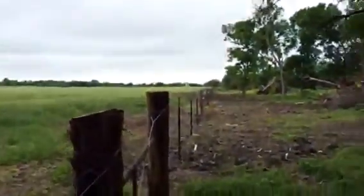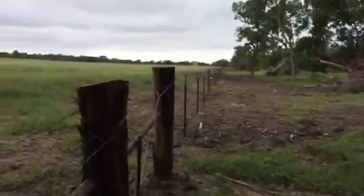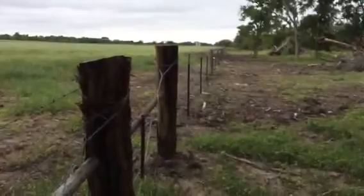Fence looks pretty good to me. We've obviously seen this video. So no holes. No holes from here all the way to the river.